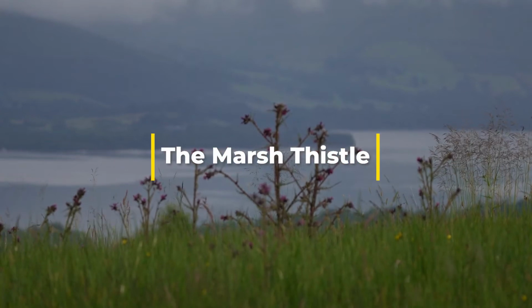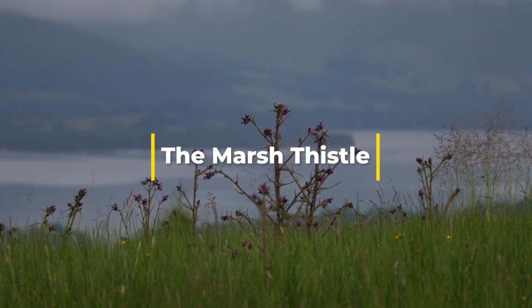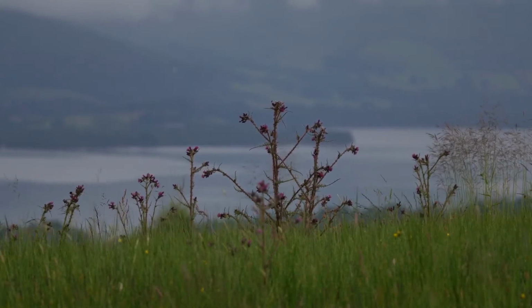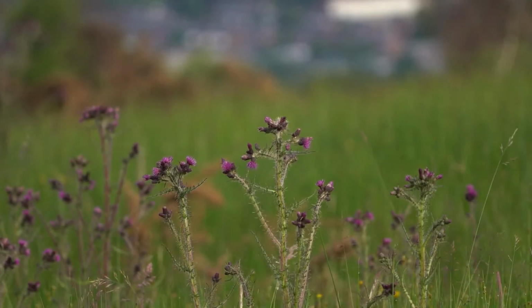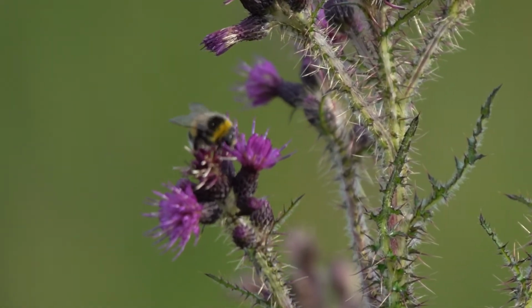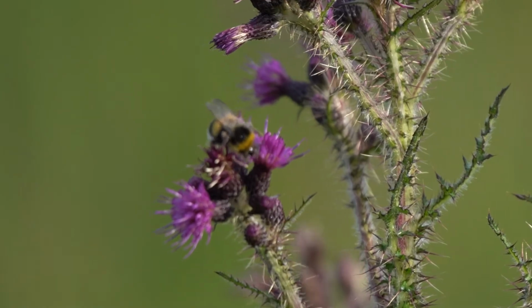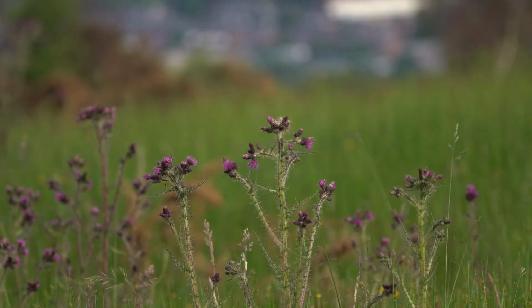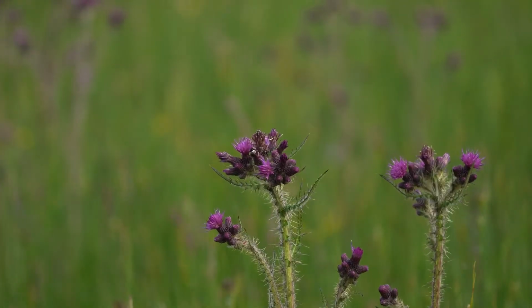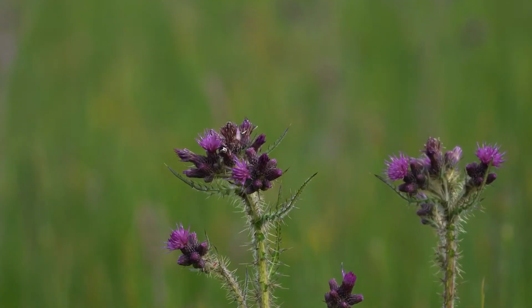The Marsh Thistle is our tallest thistle, sometimes reaching an amazing 2 metres. It's also rich in pollen and is known to attract over 80 species of butterflies and bees. This buff-tailed bumblebee is making the best of these iconic flowers. Surprisingly, the thistle is actually a member of the daisy family and has become a true emblem of Scotland.